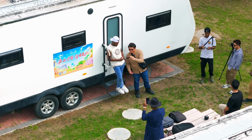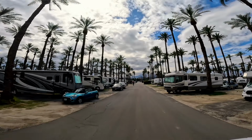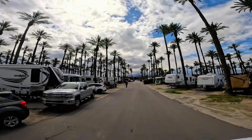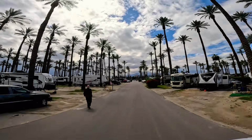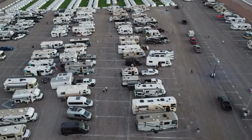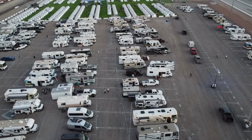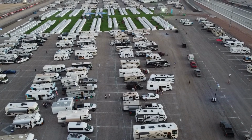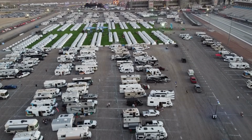Most used RVs under $15,000 fall into one of two categories. They're either older units with hidden problems waiting to surface, or they're simply not worth what the seller is asking. But every now and then, you come across a handful of listings that make you stop and take a second look. I went through dozens of current listings and narrowed everything down to 5 RVs that I believe deserve a closer look. These are real listings with real prices, available for sale right now across the United States.